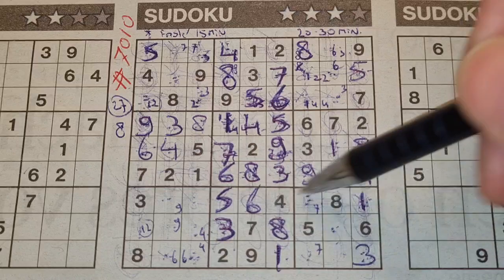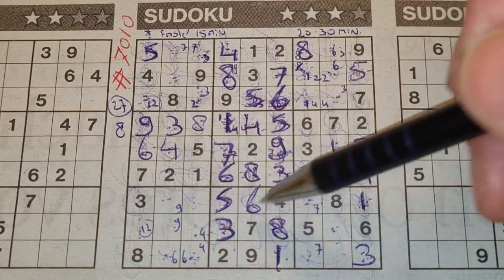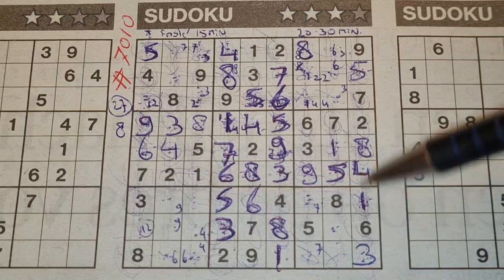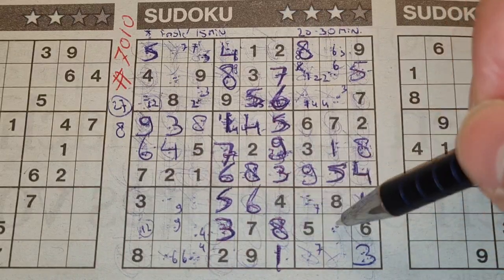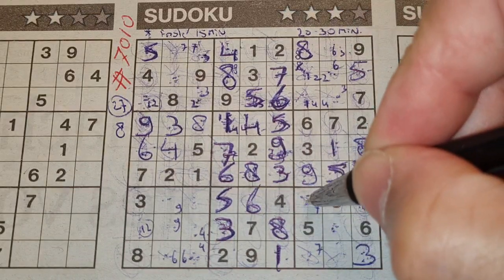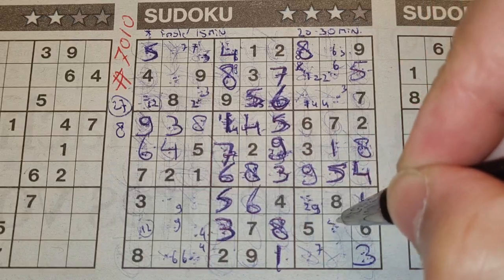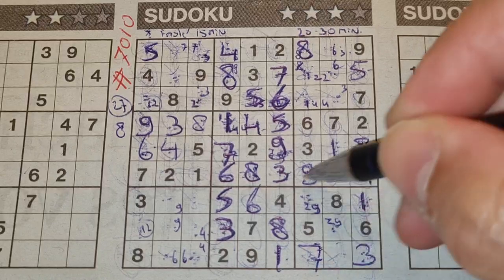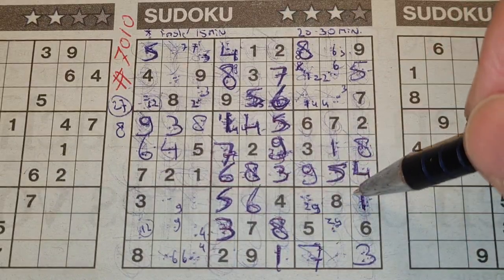4 missing numbers in this big square. 2 of those missing numbers are the numbers 2 and 9. We have 2 and 9 in the last row, so no 2 and 9 in these 2 boxes. 2 and 9 goes in those 2 boxes, as a pair. So I've eliminated the 7 there, so the 7 goes here. So 1 digit left in this big square for number 1.